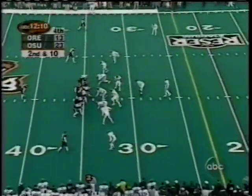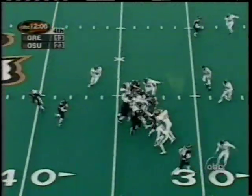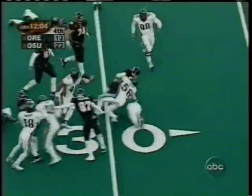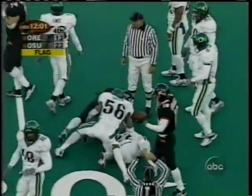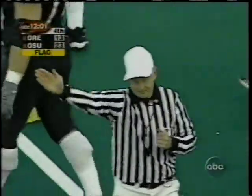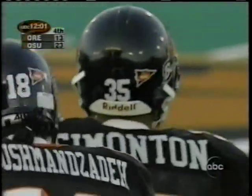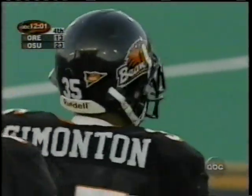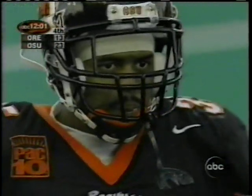Smith comes up, changes his play, goes under center, and hands it off. And a penalty flag at the end. This one comes from the referee. And it's holding on Oregon State. It's been flag day in Corvallis.